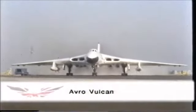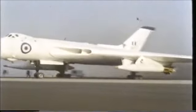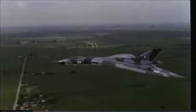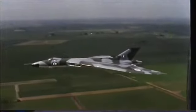The Vulcan was the second and most famous of the three V bombers to enter service with the Royal Air Force. With its distinctive delta wing design, the Vulcan became the backbone of Britain's nuclear bomber force until the job of delivering the nuclear deterrent passed on to the Royal Navy in 1968. 134 Vulcans were built at the Avro factories in Woodford and Manchester, the B Mark II having a maximum speed of 645 miles an hour and a service ceiling of 55,000 feet.